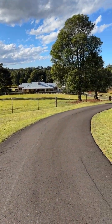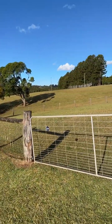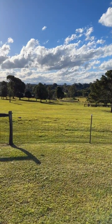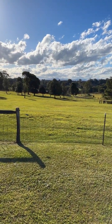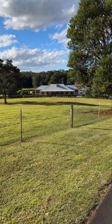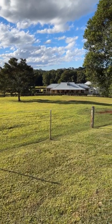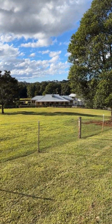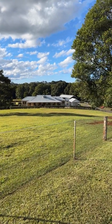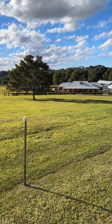The driveway is fully sealed and in great condition. You can see that on all sides, the property is divided into a series of paddocks, and there's seven of them in total. Here's a great perspective of the house, and you can see beyond the large shed, and there's the dressage arena on the other side of the property, which we will check out.